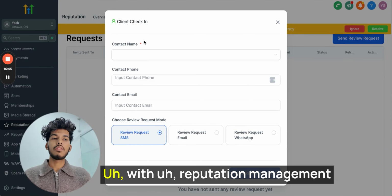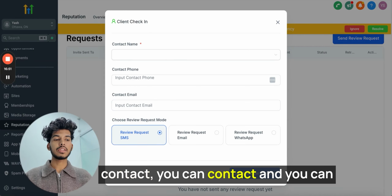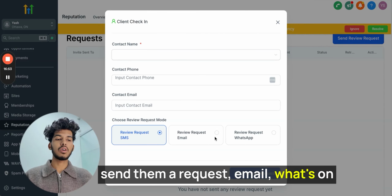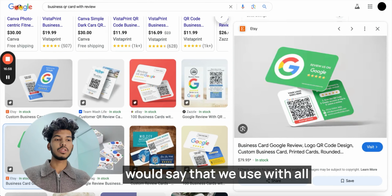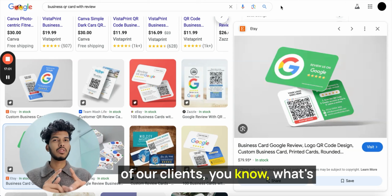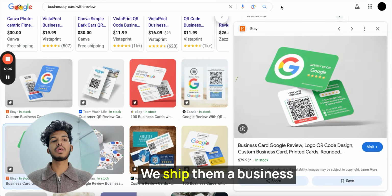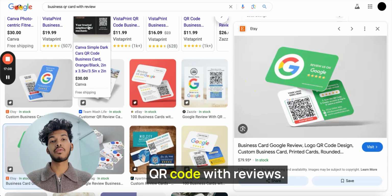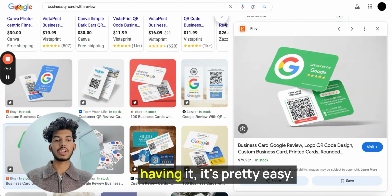So with reputation management software, you can just import your contacts, and you can send them the request by email, WhatsApp or SMS, whatever you want. It's pretty easy. Another strategy that we use with all of our clients: what's the first thing we do whenever we start working with a client? We ship them a business QR code with a review QR code in it, if they're not already having it.